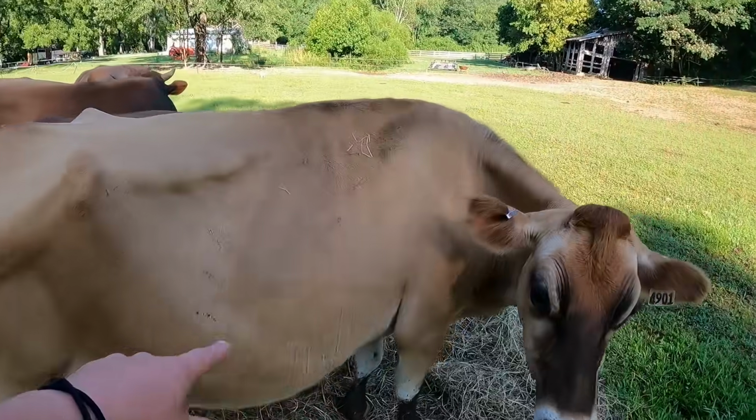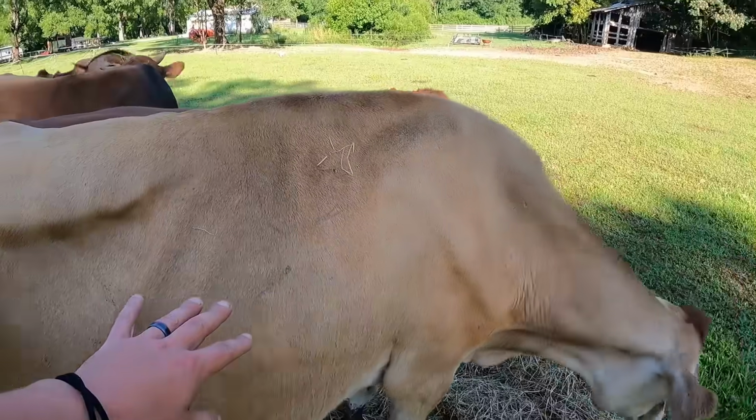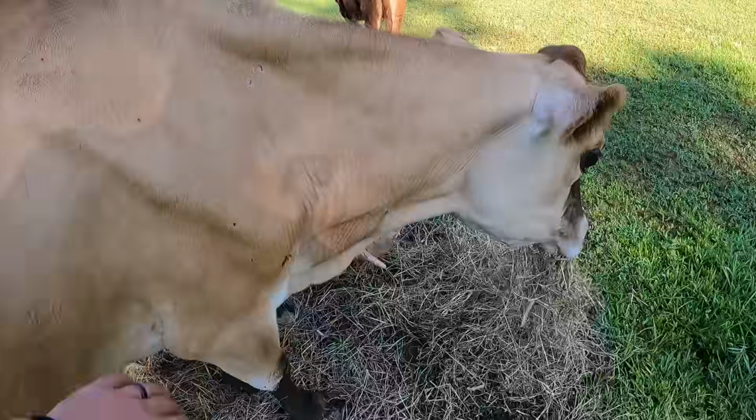This is what I was talking about with the flies. See, there's hardly any on her. Isn't that nice? Usually it would just be a black sheet of flies if you didn't have those chickens running behind them.